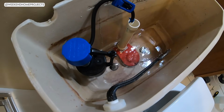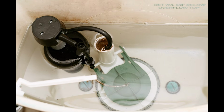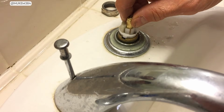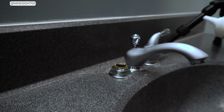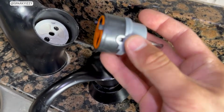If a new flapper still won't seal, check the chain length. You want about ½ an inch of slack when the flapper is seated. Too much chain gets caught underneath. If your faucet drips after a new cartridge, make sure you applied a thin coat of plumber's grease to the O-rings before installing. Dry O-rings cause most persistent drips.